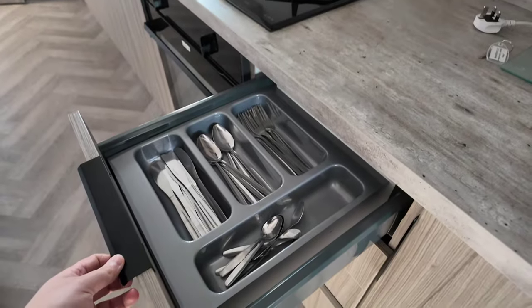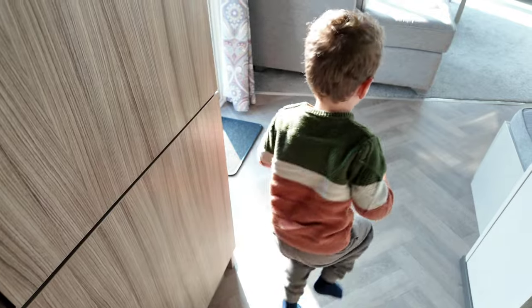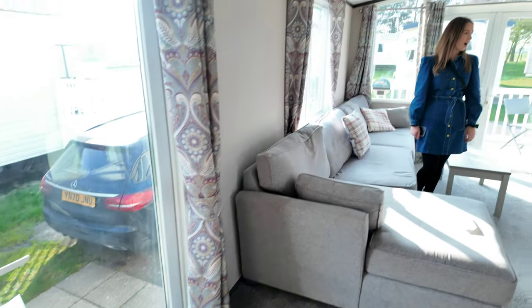Daddy, there is. You got something. What have I got? Your things. You have to put them inside. We will. We've not unpacked the car yet, so we're going to bring those in a minute.